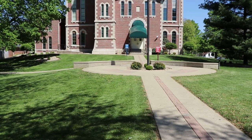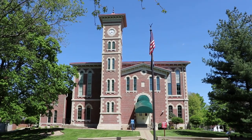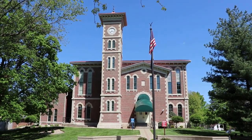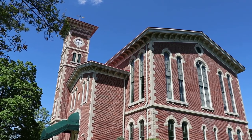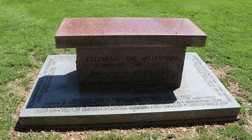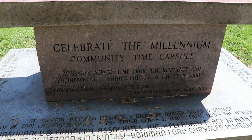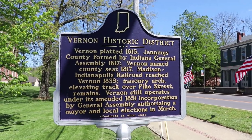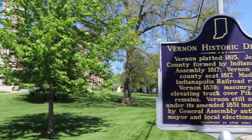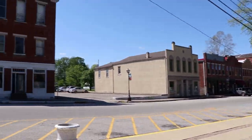I'm now in Vernon, Indiana, at the Jennings County Courthouse. Just like in Vevay, court is not in session here either. Here's a Millennium Time capsule that is to be opened in 2100. Here's a little plaque on the small town of Vernon, Indiana. It's historic district, the courthouse square here, a few other buildings.